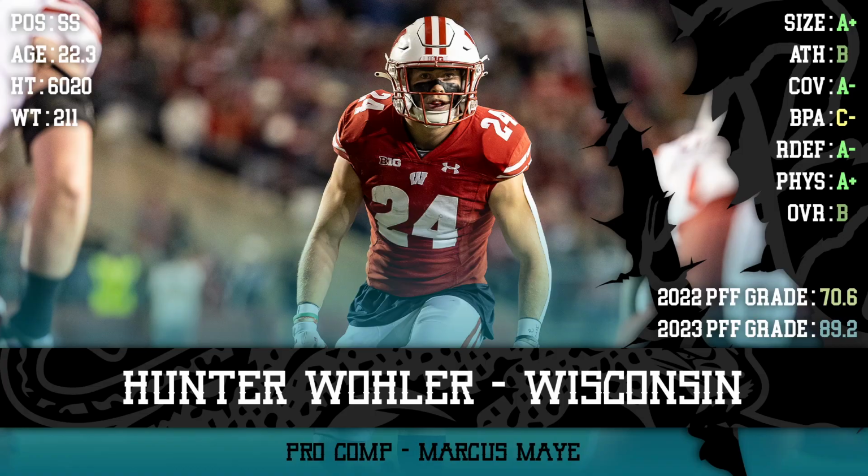Hunter is sound in coverage, watching the play develop, and often putting himself in the right positions. However, he's not much of a big play safety, having one big outing against Georgia Southern and going dark for the rest of the season. Even if Wohler isn't going to make consistent highlight plays, he has the makeup of a good starting safety who can do anything a coach asks of him.